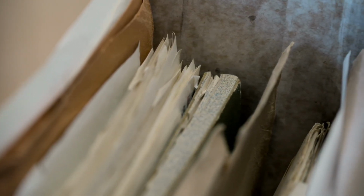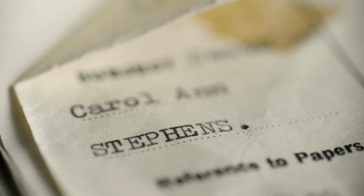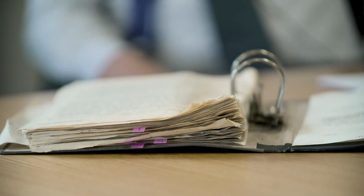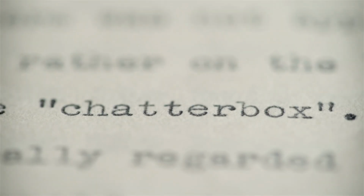Amongst the boxes of evidence, Jerry and the team find the original witness statements taken by the police in 1959 from the residents of Cateys in Cardiff, the area where Carol went missing. They're making reference to Carol being, in inverted commas, the chatterbox. It appeared that she was going to be going somewhere that morning. There's a shopkeeper that says she would normally stay and chat. She didn't. It appears that she was more excited than normal.